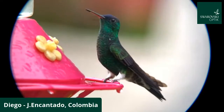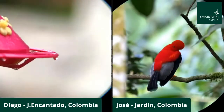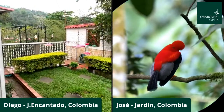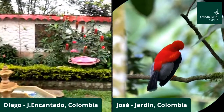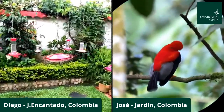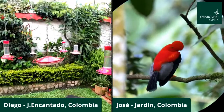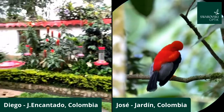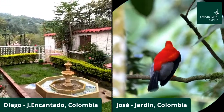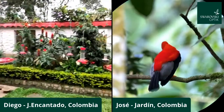I have to tell you, everyone, this is a little crazy because it's a garden. Let me show you right now, with a lot of hummingbird feeders just here. Very handy. Actually, let me show you this one. All the banana quits are here, all the white-bellied woodstars, and this is a private garden from an enchanted person. And actually, the place is called Enchanted Garden, Jardín Encantado.